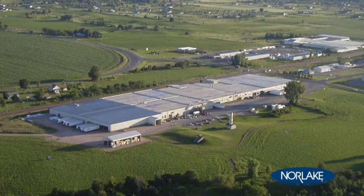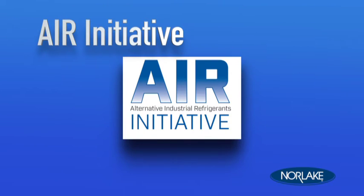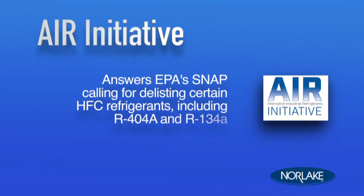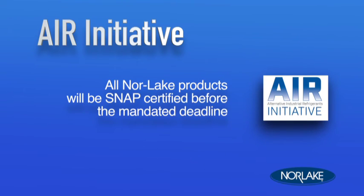Norlake's Air Initiative. Norlake is dedicated to providing the most environmentally friendly equipment while still providing optimum energy efficiency. Norlake has developed the Air Initiative, alternative industry refrigerants, to answer the challenge of the EPA's Significant New Alternatives Policy, or SNAP, which calls for the delisting of certain HFC refrigerants including R404A and R134A. Air Initiative will allow Norlake to provide the most complete product line in the industry. All Norlake products will be SNAP certified before the mandated deadline.